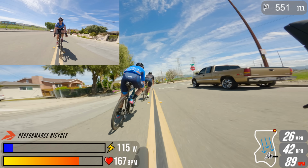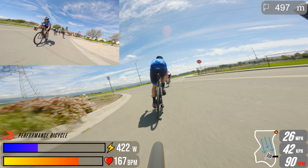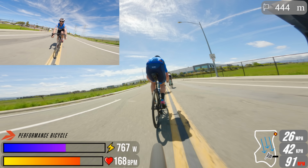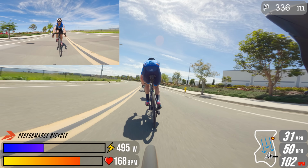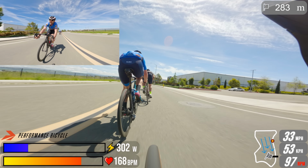Unfortunately, Timmy was a bit too close to the front. Guys, position's so important in the final kilometer of bike races because of how drafting works, especially at high speeds. So he's stuck on the front. He does the right thing, though. He maintains a high level of speed, especially once we make a right here into the tailwind section. Then he steps on it, and he goes really fast. You can see we're going over 30 miles an hour now. I'm patient. Matt still has 5 seconds.